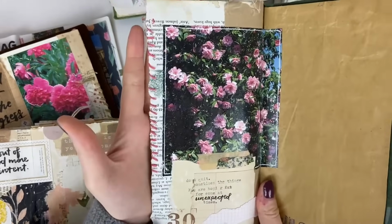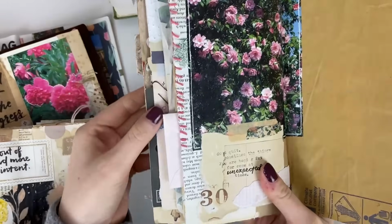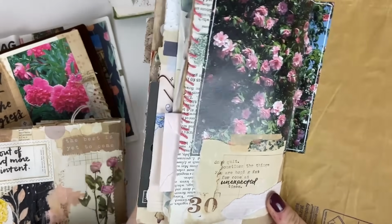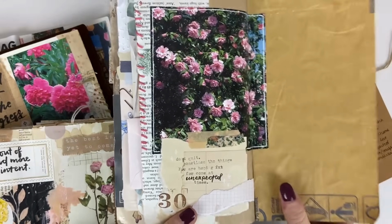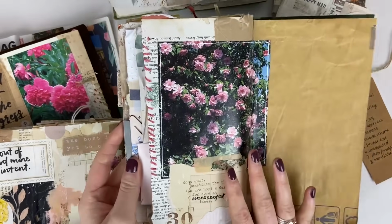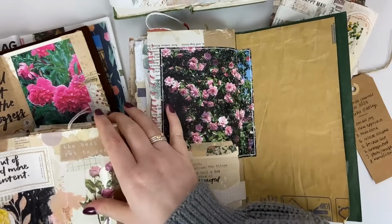So I feel like if you had this page on its own, it's still nice, but the fact that you can see everything else underneath, I think also really added to the charm. I love this kind of effect when it comes to junk journals, so that was my pick for the prompt of colour scheme. Then next we had sticker look.